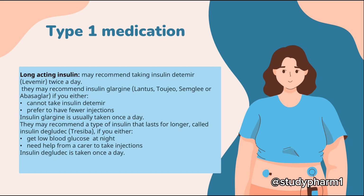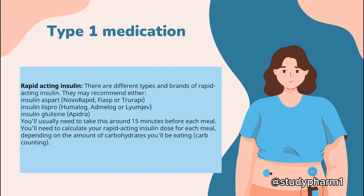They may recommend a type of insulin that lasts for longer, called insulin degludec, Tresiba, if you either get low blood glucose at night or need help from a carer to take injections. Insulin degludec is taken once a day. Rapid-acting insulin. There are different types and brands of rapid-acting insulin. They may recommend either insulin aspart, NovoRapid, Fiasp, or Trurapi, insulin lispro, Humalog, Admelog, or Lyumjev, or insulin glulisine, Apidra. You'll usually need to take this around 15 minutes before each meal.